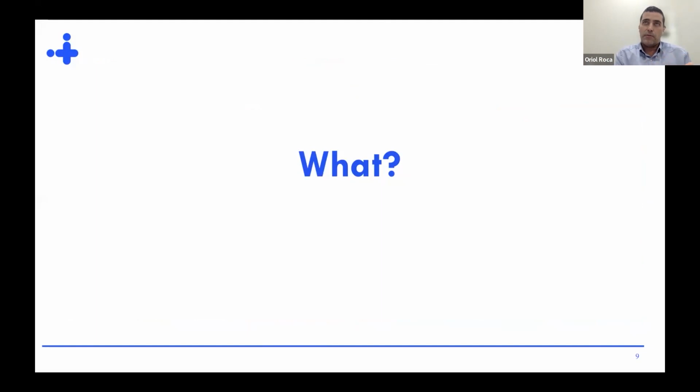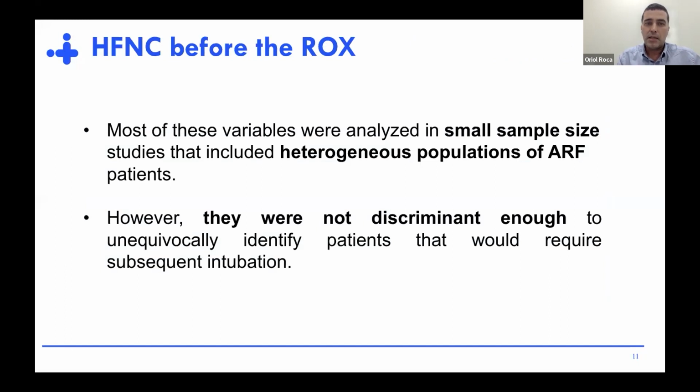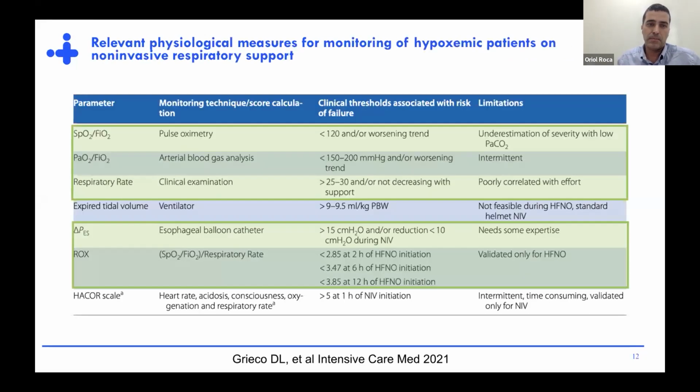So why we need to monitor patients is relatively obvious, and I think we all agree that we need to monitor our patients in order to assess the efficacy of our treatments, but what can we use in the case of high flow patients? There have been many variables associated with high flow failure. Some of them are respiratory variables, like the lack of oxygenation improvement, the persistence of a high respiratory rate, thoraco-abdominal asynchrony or the need for accessory muscles, and other non-respiratory variables, such as organ failures other than the lung. But these studies were performed in small samples that included a highly heterogeneous population of patients, and they were not discriminant enough to identify those patients who will require intubation.